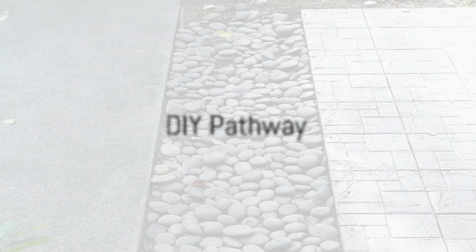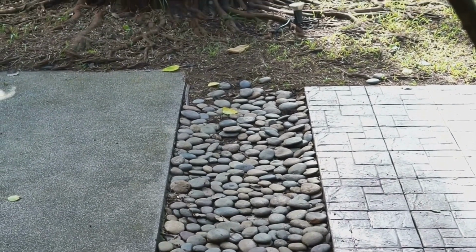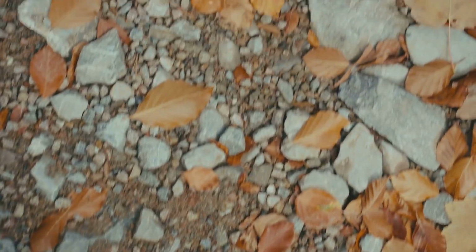And moving on, let's create some structure with a DIY pathway. It can guide you through your garden, connecting different areas and provide visual form to the overall yard design. But how to do it without breaking the bank? The answer lies in inexpensive aggregates. Think pebbles, gravel, or crushed stone. With a little planning, these materials can be combined to form creative pathways that are functional and visually pleasing.